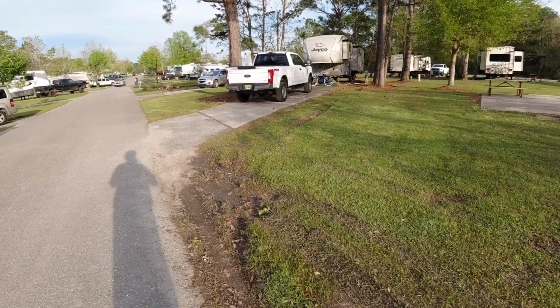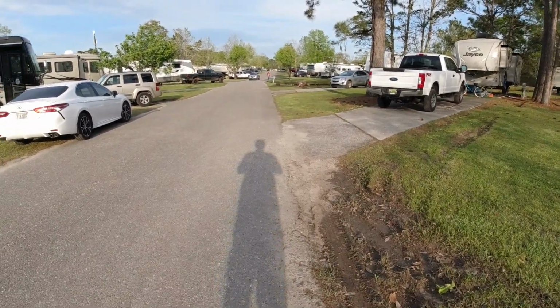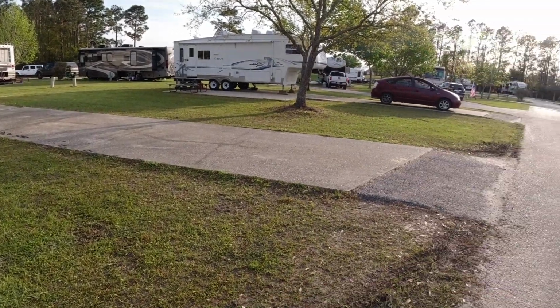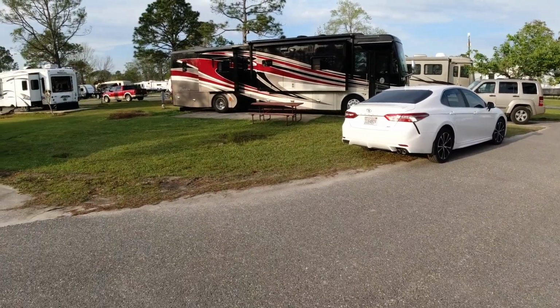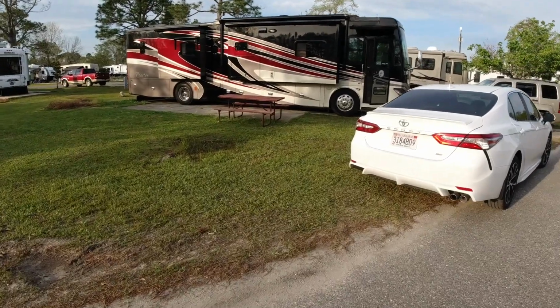So it's not bad. It's not a true resort. They call it a resort, but it's not really a true resort. But it is a pretty good place to stay. We stayed here several times and probably will stay here again. It did handle our RV, no problem at all.